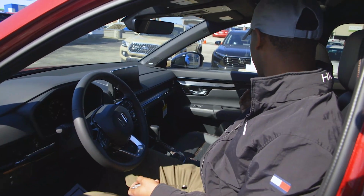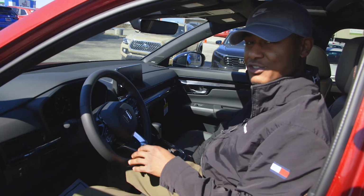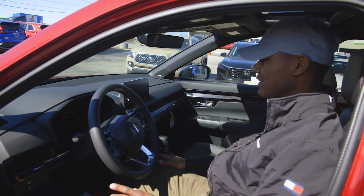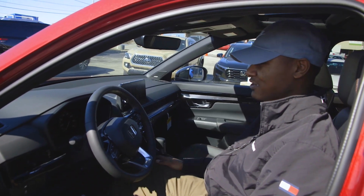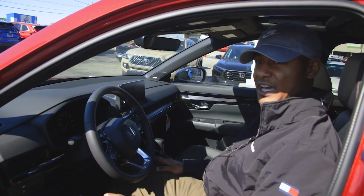Has the beautiful black leather seats with orange stitching. This one's gonna have all the features you can speak of. You got your dual climate control, heated seats, lane and road departure, blind spot, all the great safety features to keep you safe while you're driving. A great family vehicle, really good gas mileage.